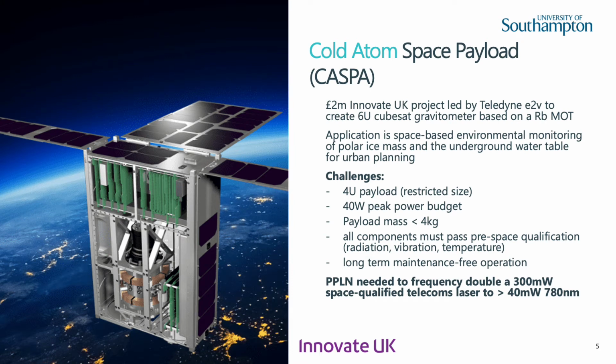What I'd like to do is take you through a couple of examples of our recent quantum technology projects and how these define the targets for our research in PPLN. The first is a cold atom space payload, or CASPA. This was a £2 million Innovate UK project led by Teledyne e2v to create a 6U CubeSat gravitometer based on a rubidium magneto-optical trap for space-based gravity measurements. The application is environmental monitoring of polar ice mass and the underground water table for urban planning.